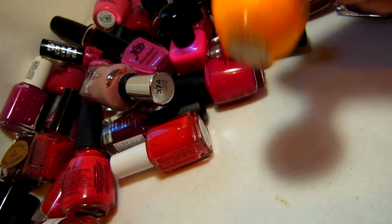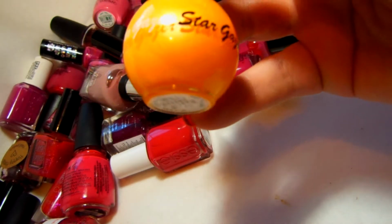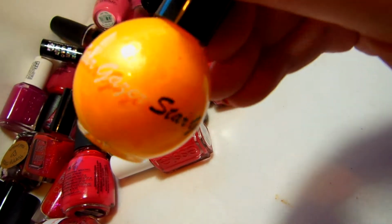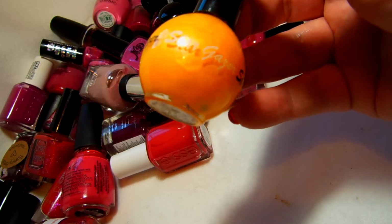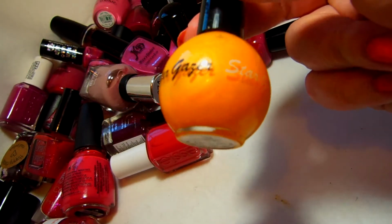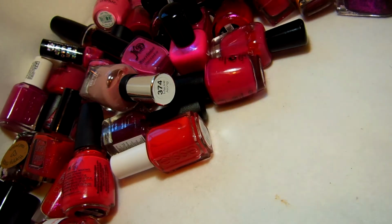And then this one, possibly God's most hideous gift ever to polish. This is a Stargazer polish, which is a very cheap and nasty UK brand, and this is again, a bit egg yolky, but those orangey kind of egg yolks. So this is only ever used for contrast. Quite good if you're trying to get some flame colours in there, but other than that, nah.